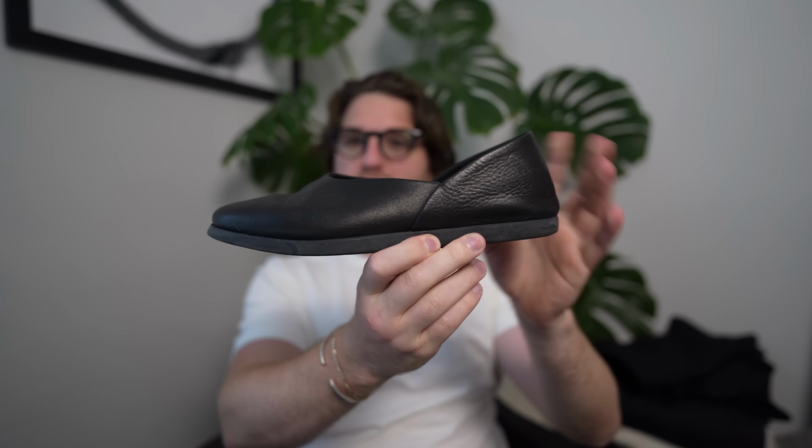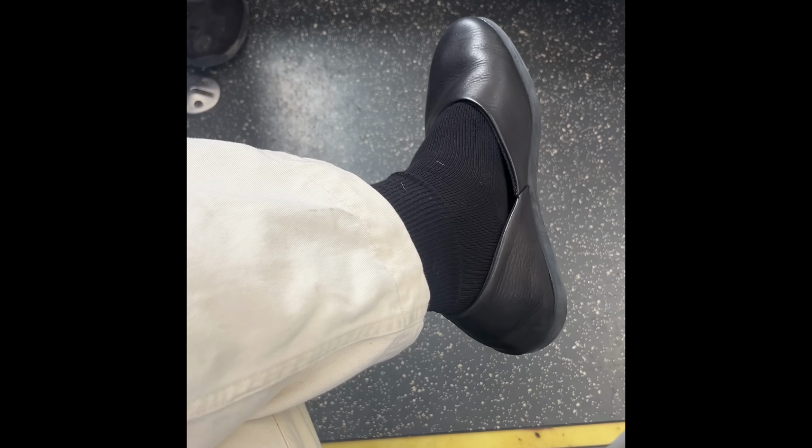My next shoe is a bit more decisive. I have a group of friends that absolutely love it, and then I have a group of friends that absolutely hate it, and this is the Stoffa Grecian loafer. The one that I got is in the black. I believe it is a cowhide upper with a rubber bottom. I think it's actually like a latex bottom.